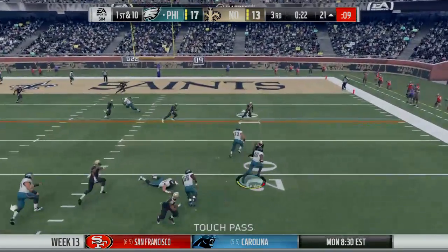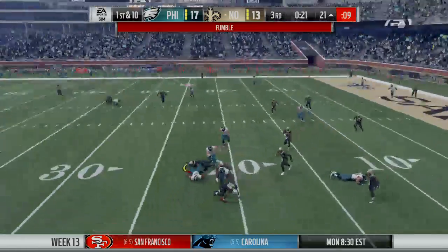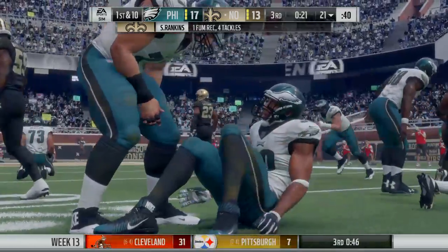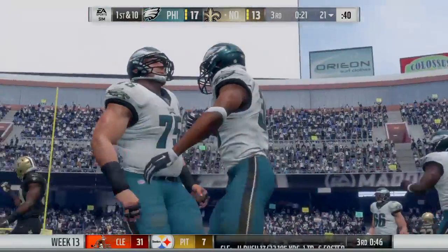He'll look to throw. Oh, it's a screen pass. That's complete. And the ball is knocked out. And his guys are going to take over at the 21-yard line.